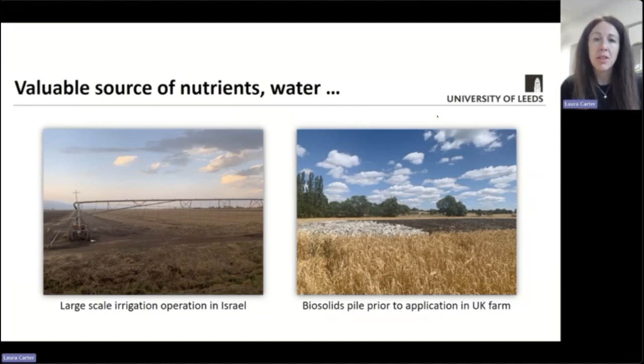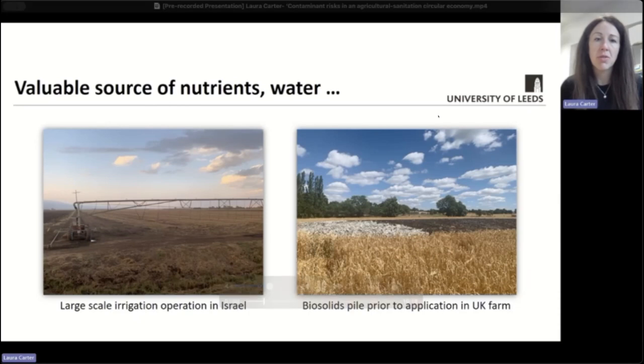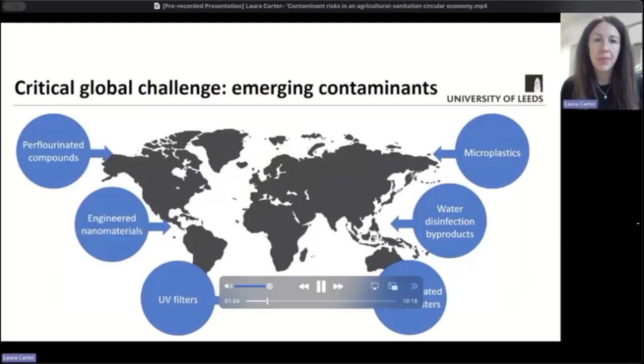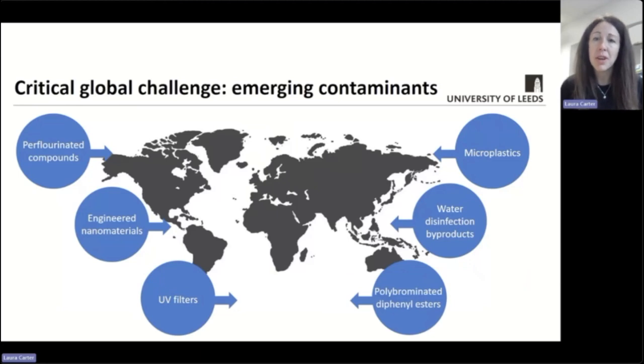To add to this, human waste contains valuable nutrients such as nitrogen and phosphorus, which can be recovered, and these can be turned into fertilizer. And the picture to the right is another site that we're working on at the moment, but this is in the UK, where biosolids are routinely applied to meet fertilizer needs. However, one aspect which we argue needs due consideration is the potential risks posed by the presence of emerging contaminants in these resources destined for reuse.